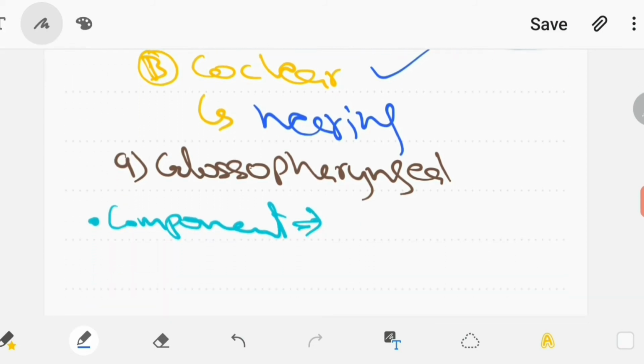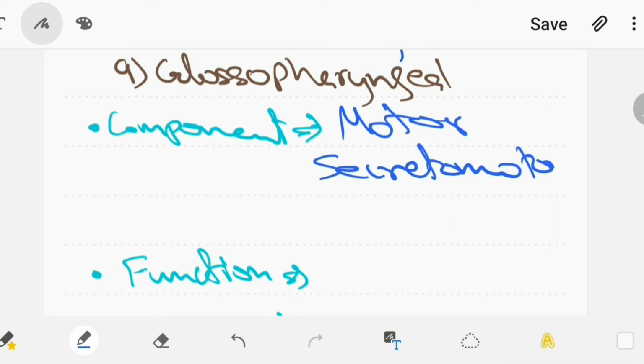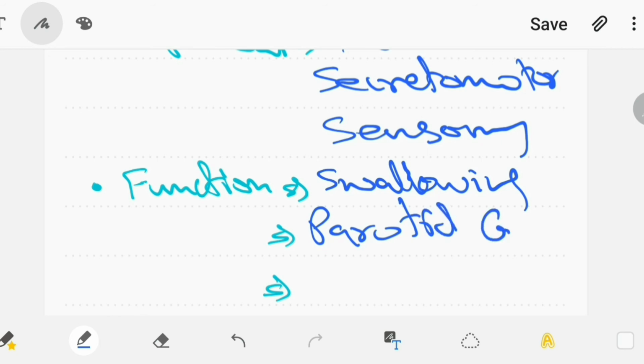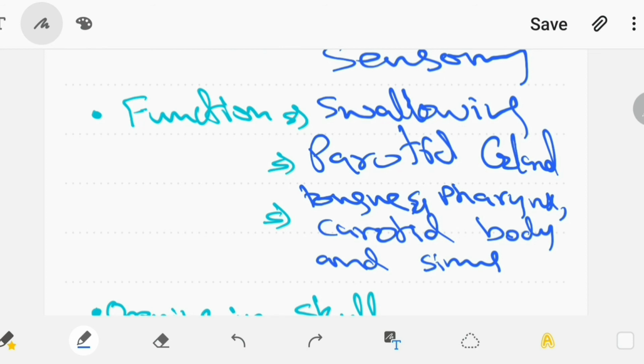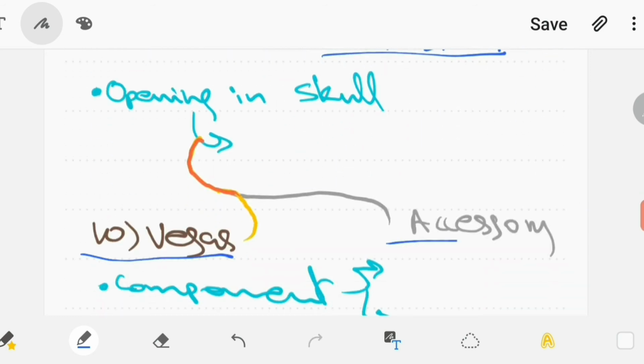The glossopharyngeal nerve is the 9th cranial nerve. It is a mixed nerve which has motor, secretomotor, and sensory components. It has motor functions such as swallowing through the stylopharyngeus muscle. It supplies the parotid gland, which shows its secretomotor function, and it has general sensation and taste from the posterior 1/3 of the tongue and pharynx, and it also supplies the carotid body and sinus. The opening in the skull for the glossopharyngeal, vagus, and accessory nerves is through the jugular foramen.